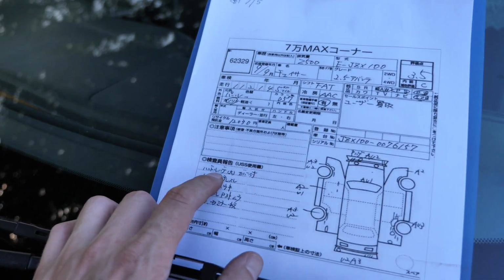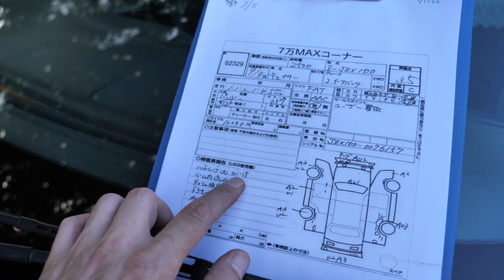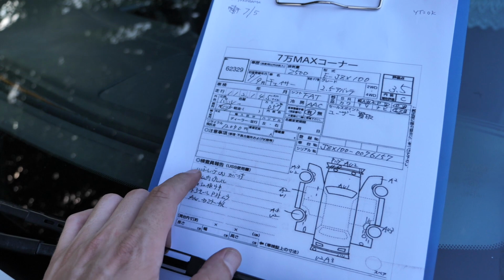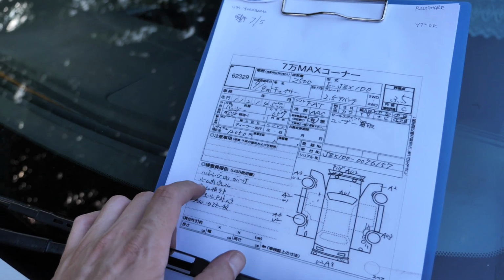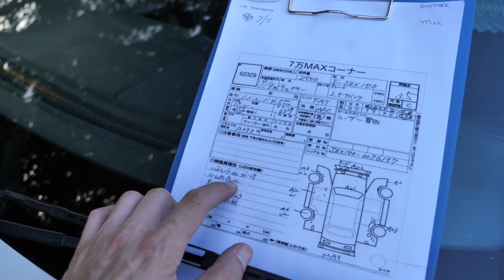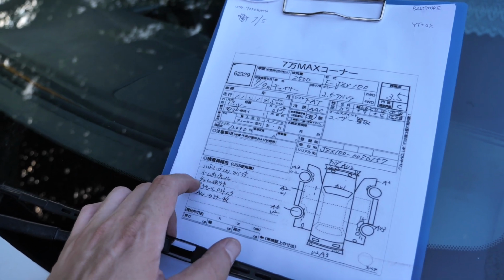The report here says steering wheel has a lot of peeling on it and has a cover on it. I never took the cover off. You can see a little bit of the sun damage on the side spoke of the steering wheel though. Interior dirty and wear. In my opinion, not much wear and not very dirty. So that's a positive.